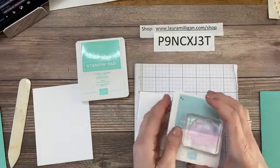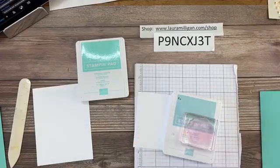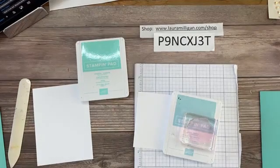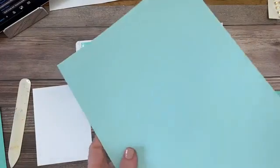And, oh, you know what I did? Okay, I see what I'm doing now. Aha. You know what? Hold on a second, everybody. Okay. I could use the Coastal Cabana, but you know what I realized now that I see my sample, I used Pool Party for my base. So let me get my paper trimmer out again.